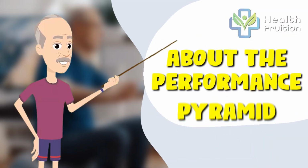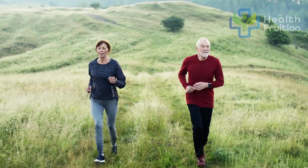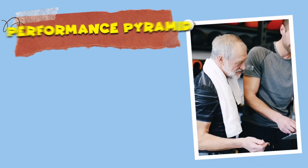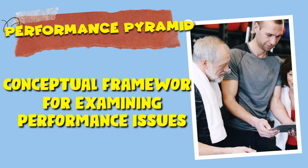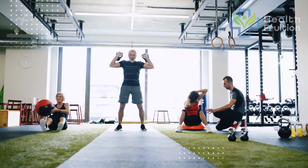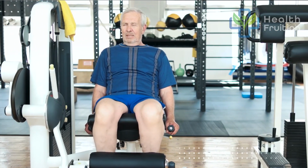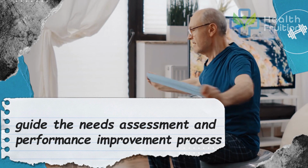About the performance pyramid. If you're interested in improving, you might need to know this. Here's a technique to improve performance. The performance pyramid is a conceptual framework for examining performance issues. Through initial analysis of the performance situation, planning and implementing performance improvement interventions, and summative evaluation, the pyramid can be utilized to guide the needs assessment and performance improvement process. Think of this as a diary to jot down your progress.